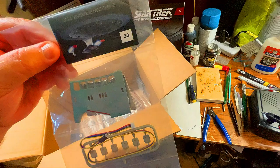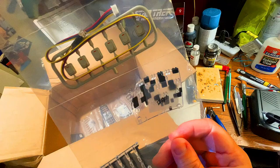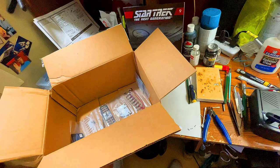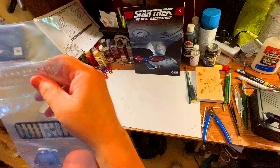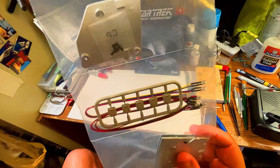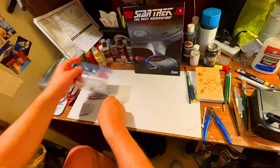So we got 33, and I will open up the packages and go through them with you guys. I just want to give you a preview. You guys can see this is looking, if I'm not mistaken, like this could be where the impulse engine is going to go, but we'll see. We got a wire, we got some clear windows and some dark windows, and windows for the dorsal hull or saucer pylon. And finally, we have issue 34, or parts pack 34. You can see it's got a lot of clear windows, dark windows, it's got a reflective background, and we got some lights with the escape pods, and we got another section of the primary hull. So, we got all the stuff.